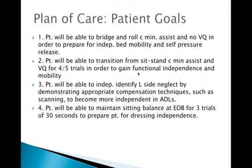Third, the patient will be able to independently identify his left side neglect by demonstrating appropriate compensation techniques such as scanning to become more independent in his ADLs. And lastly, the patient will be able to maintain sitting balance at the edge of the bed for 3 trials for 30 seconds to prepare the patient for dressing independently.